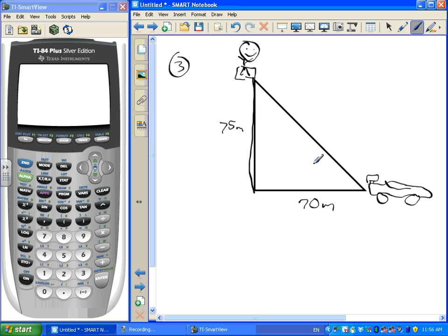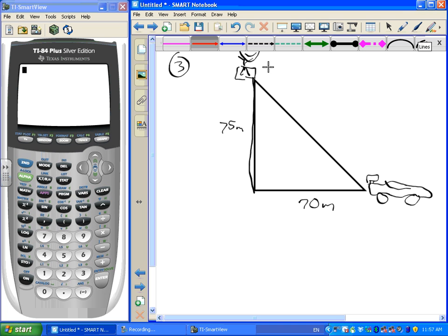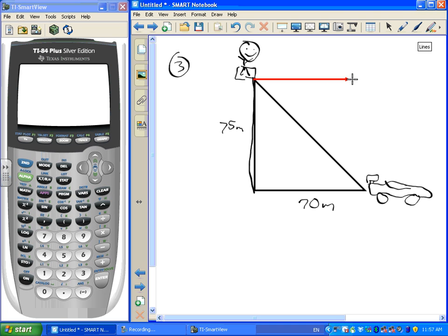This is where most of you made your mistakes. Question is asking, what is the angle of depression to the nearest degree from Stephen's balcony to the car? The angle of depression is a straight line distance from where someone is standing or where the point is, and then the angle here. This is the angle of depression.